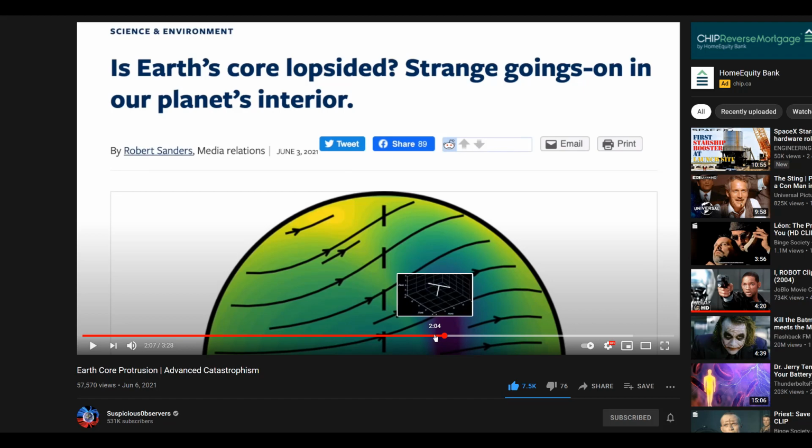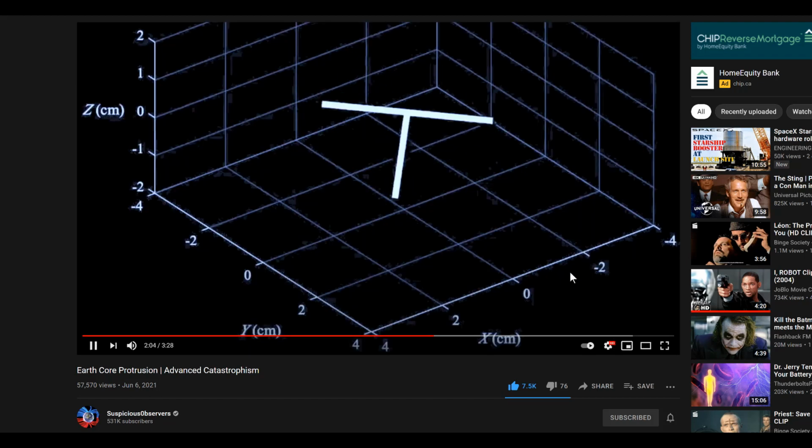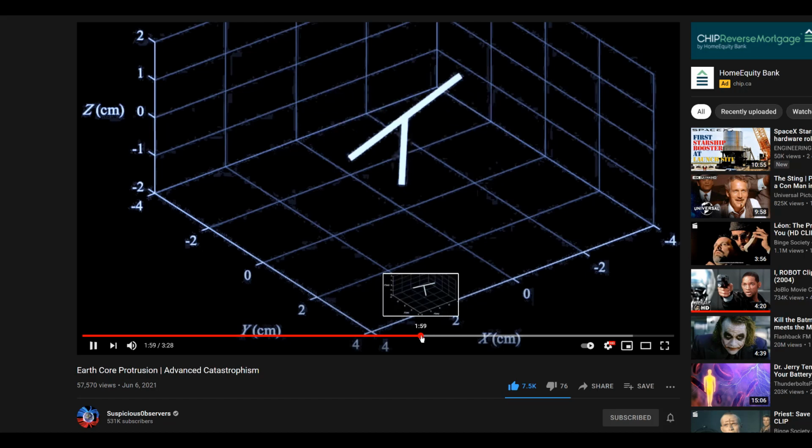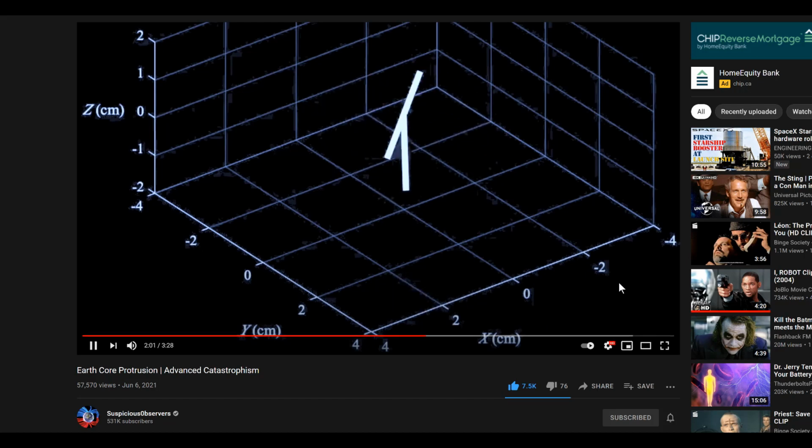Let's go back on that again. That T-shape actually does exist inside the planet, perpendicular to the original flow. All energy travels perpendicular to the original flow if it hits an energy or matter barrier. Double helix energy theory.